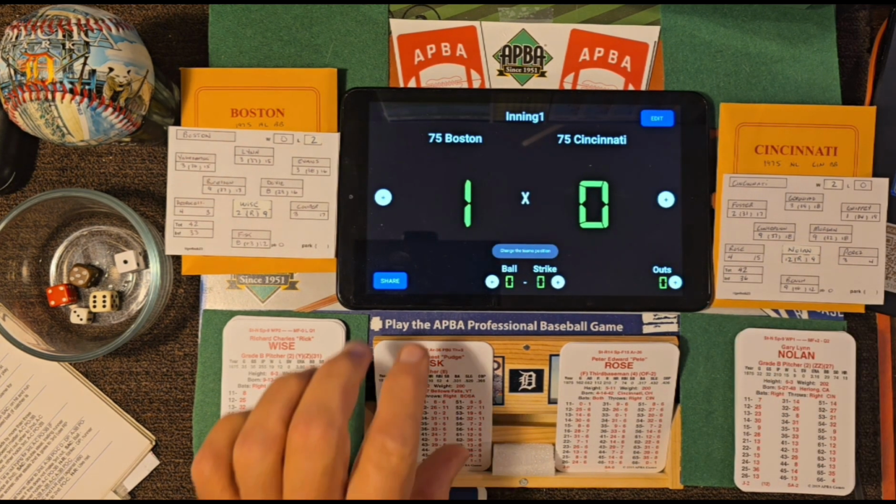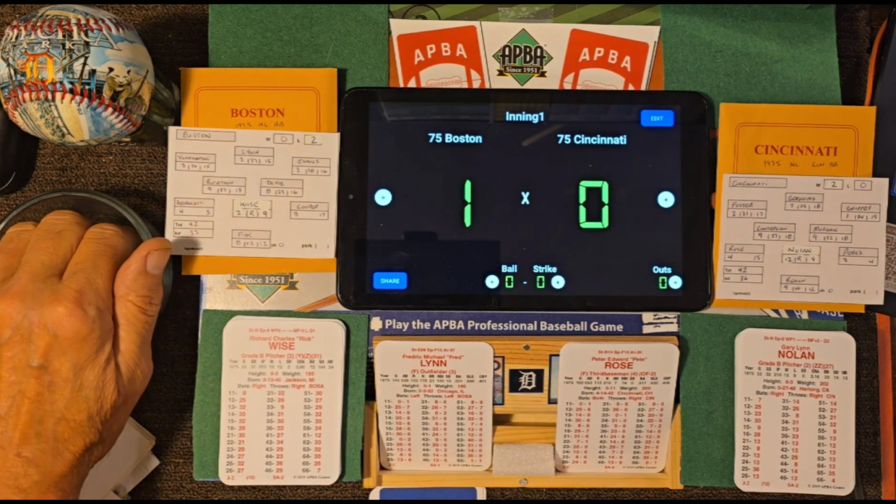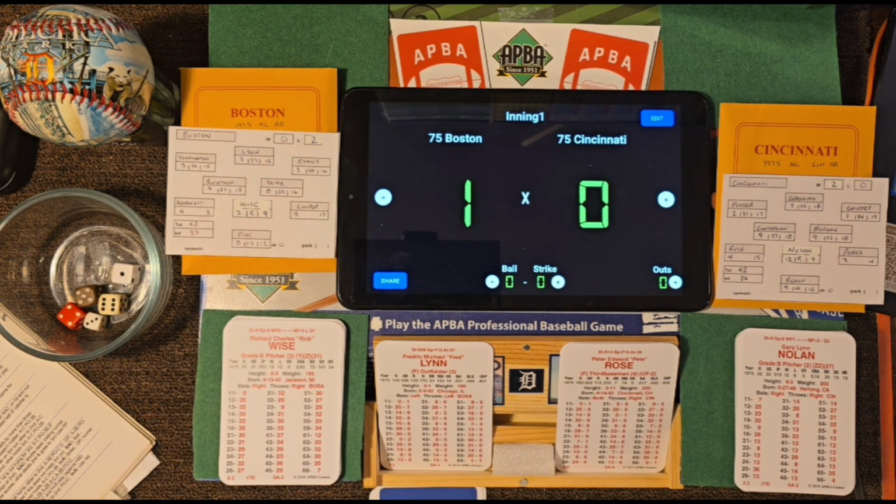Red Sox jump out to a 1-0 lead. Rick Wise on the mound. And we'll quickly go down Cincinnati's lineup. Pete Rose leading off, third base. Right field, Ken Griffey, moved up to the number 2 spot for Game 3 of the World Series. Joe Morgan, second base. Tony Perez, first base. Bench catching, batting 5th. Foster, left field. Concepcion, Geronimo. And batting 9th will be the pitcher, Nolan.